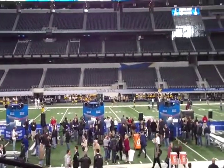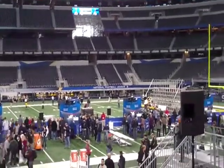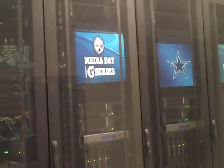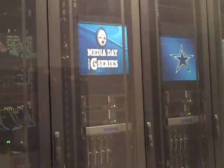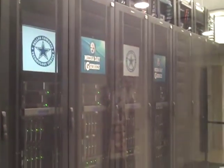We're going to take you behind the scenes and look at some of the IT infrastructure that supports this humongous stadium. We're looking at the data center that's underneath the stadium. You can see here racks of equipment, typical data center, nothing too exciting. Talking with Pete Walsh, who's the CIO of the team.